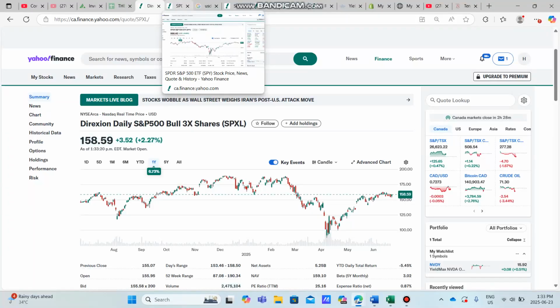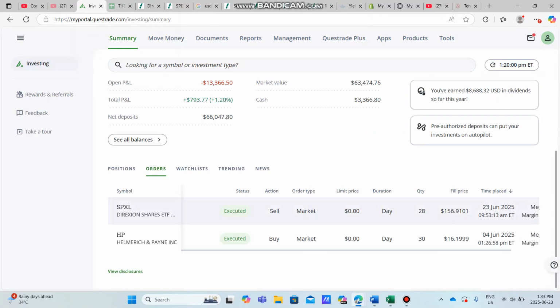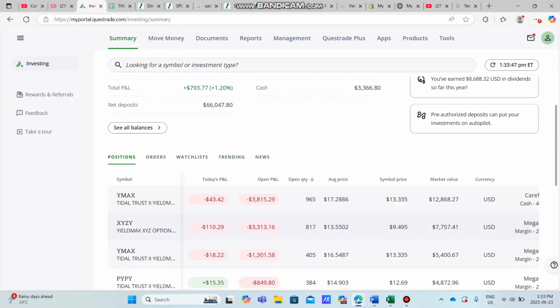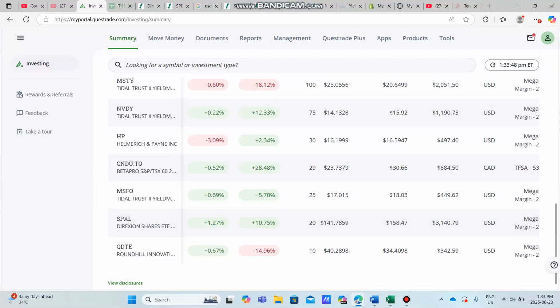We don't know what the market's going to do, but nonetheless, we can only make the moves that we feel are best. And what I thought was to sell half of my portfolio size in SPXL, 28 shares, at 156.91. That's the price in USD. Total USD is $4,393 at a total profit of about $423. If we look at my total return on that position, it's roughly about a 10% return over the past 3 months.